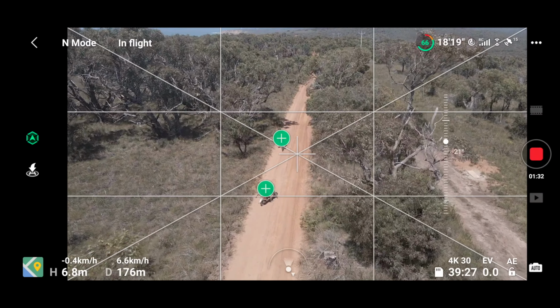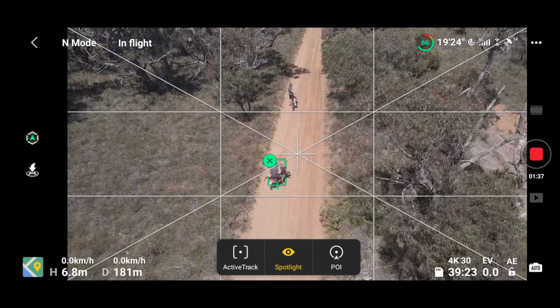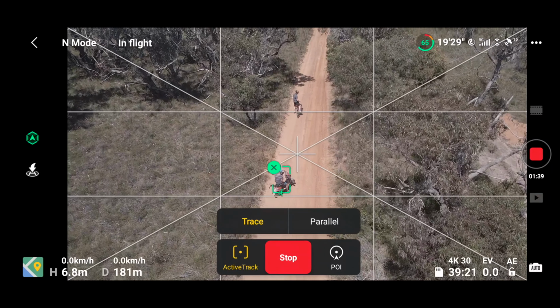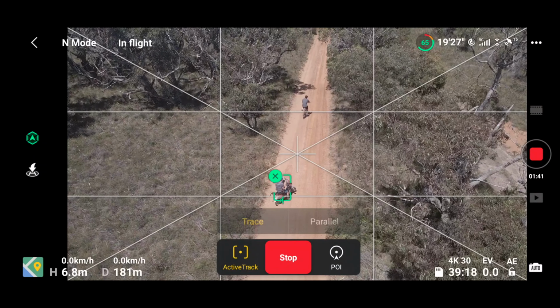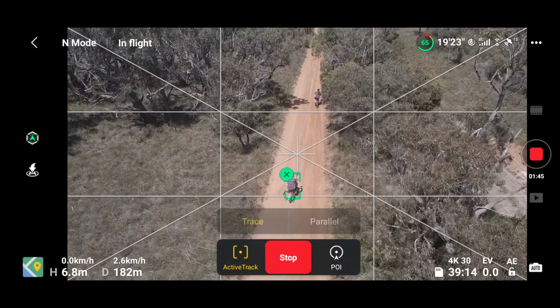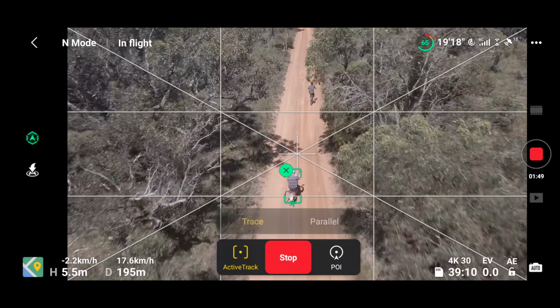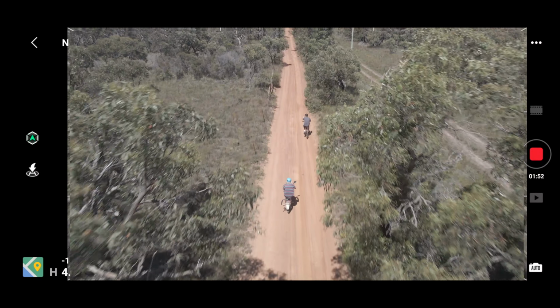Might get a bit closer. There we go, active track, go. Okay, so it's back on us. We'll try again, and hopefully there's no more potholes. I hit a few potholes, so again, I'll slowly start again. It's gonna be interesting when I go under this little shade. Yeah, it's still got me, all right.